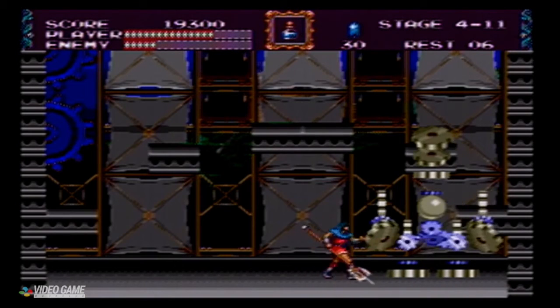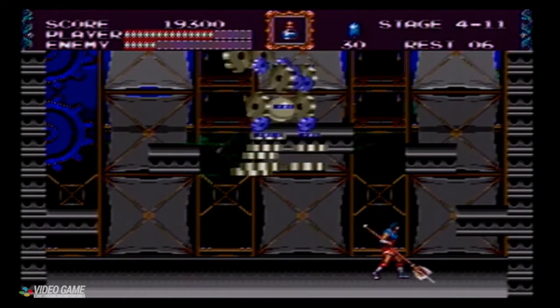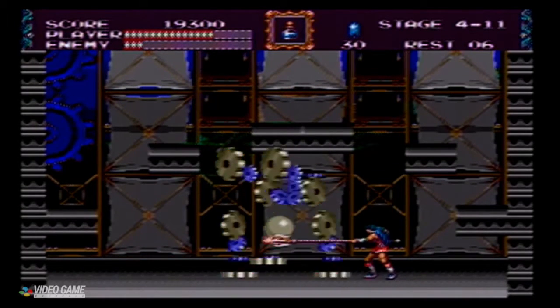Boss fights in Bloodlines are much like other games. You learn their patterns and they become easy to beat. But bosses like that giant-ass gear can be pretty difficult.